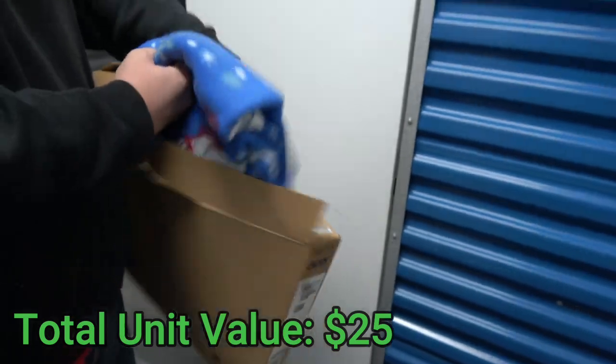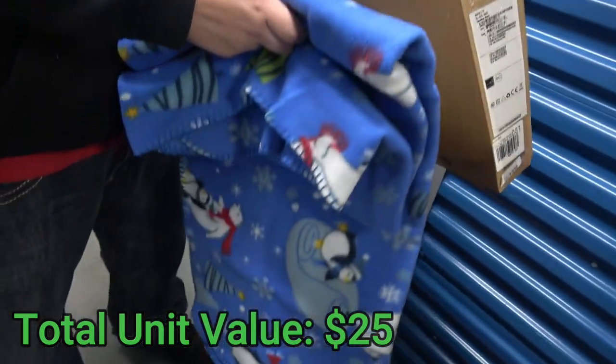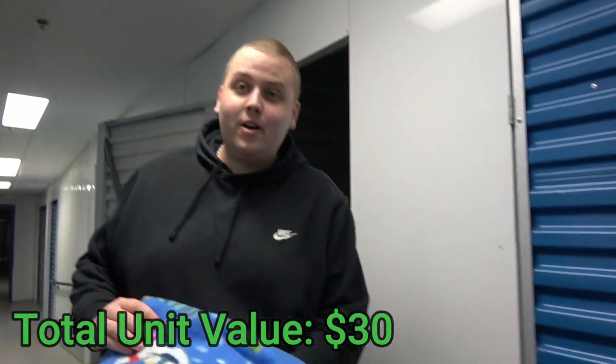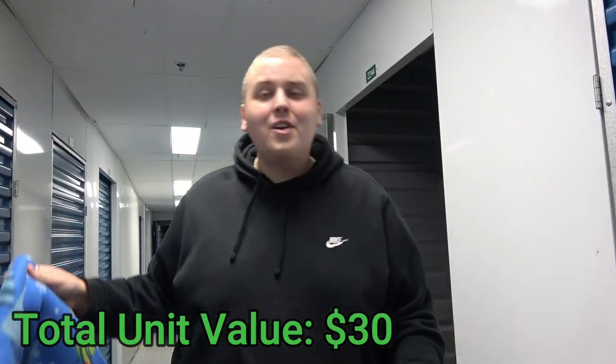It's like a blanket, look. Is that all though? Oh, it's a sock. Is that Christmas? It is, look. Penguin and a polar bear. Christmas blanket just in time for Christmas.